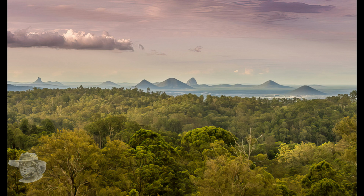But I think that serpentine's interesting, and there is a serpentine deposit out at Pine Mountain near Ipswich, and I think I might go out and have a look at that because I know that area quite well, and I don't remember it, so I'll wander around, see what we can find. Serpentine looks interesting. Anyway, more coming soon.